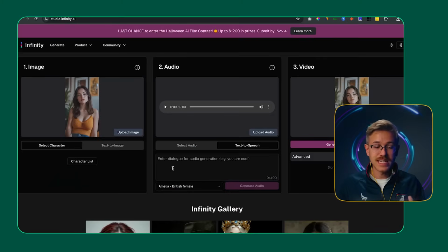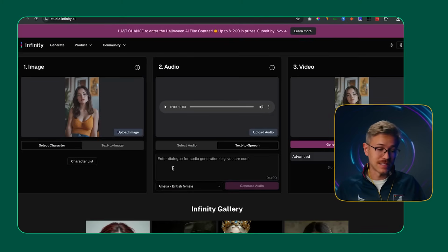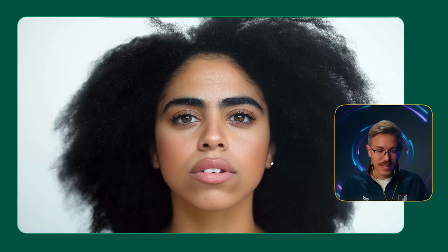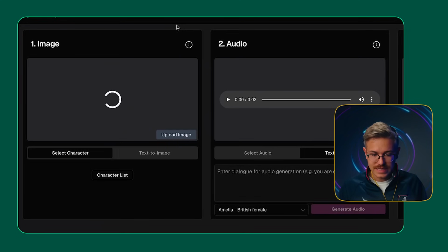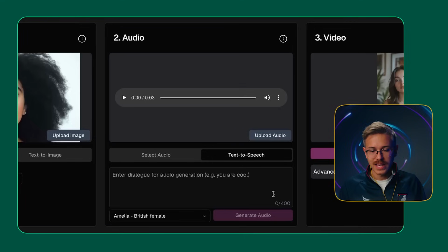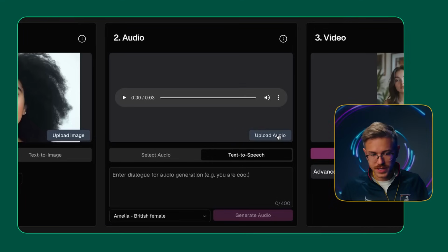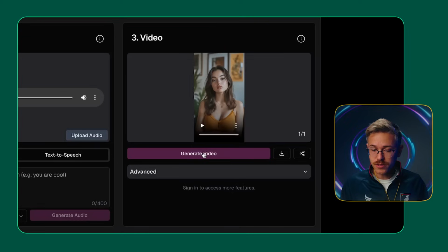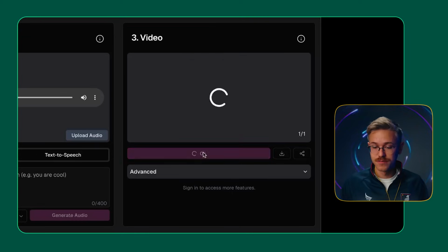So to use Infinity AI, it's actually free right now at the time of recording. All you have to do is upload your image. So we'll click Upload Image here, and we will bring in this image. So we'll bring that into Infinity AI, and we'll go over to the Upload Audio button and bring in our audio. And when you're ready to generate the video, go ahead and click Generate Video. So it took a couple minutes to generate our video result.